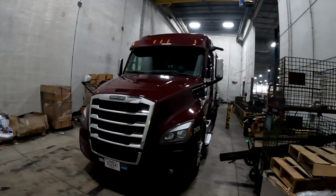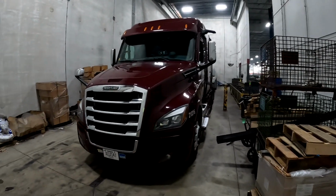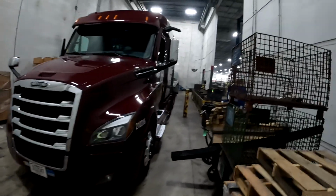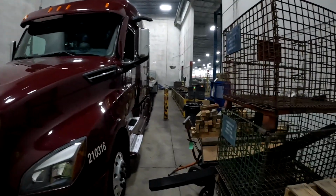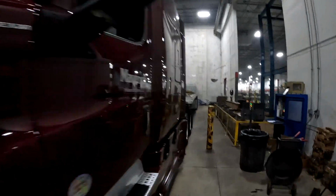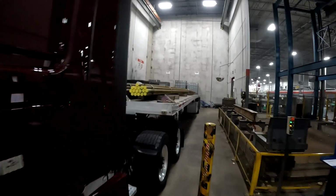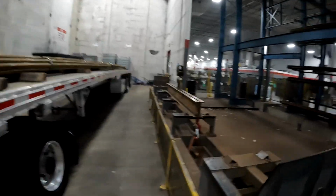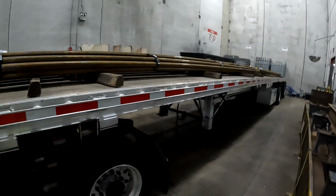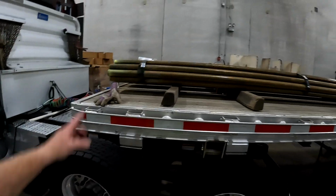My appointment was for 7 a.m. and he let me back in just before 7 a.m. and then he told me to go ahead and get my straps off, and he was taking his 15-minute break and then had to come back. He said he had to clear out some work area over here somewhere, and then he'd get me unloaded. So I took my chains off.